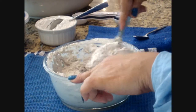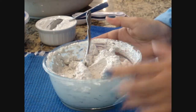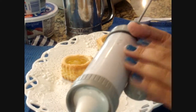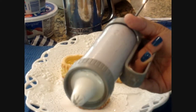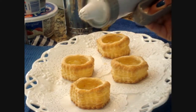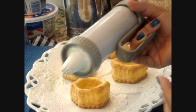And now it's time to go ahead and add it to our patty shells that have just come out of the oven and have cooled for a couple of minutes. I've gone ahead and filled my decorator tool with some of the blueberry cream. If you don't have a decorator tool, you can just spoon it in and smooth it out. And I'll show you how to do one of those not using this, but this makes it nice and elegant looking, especially for special occasions.